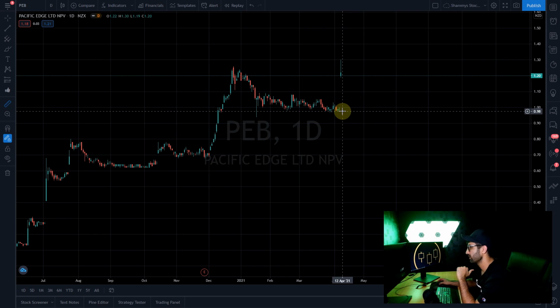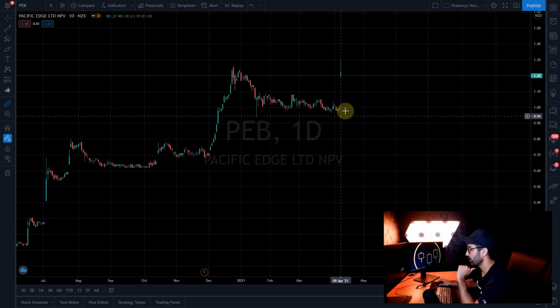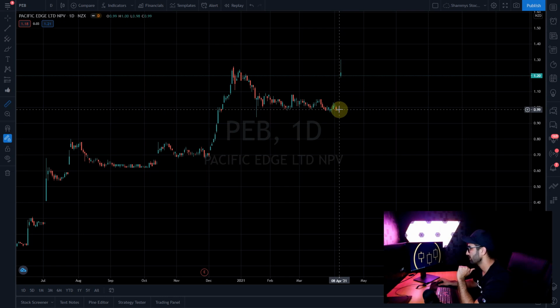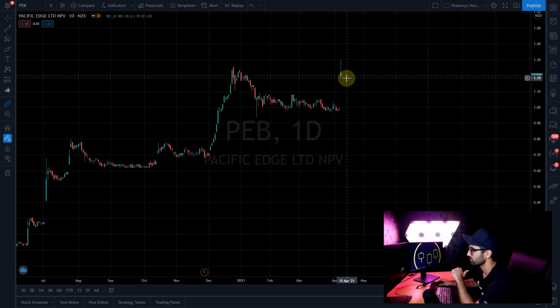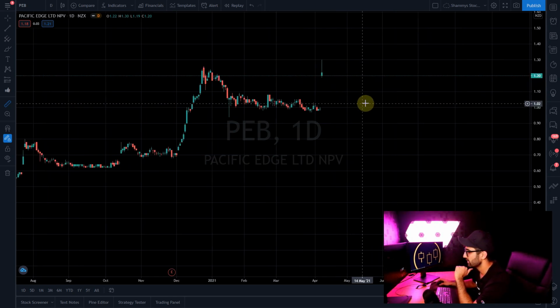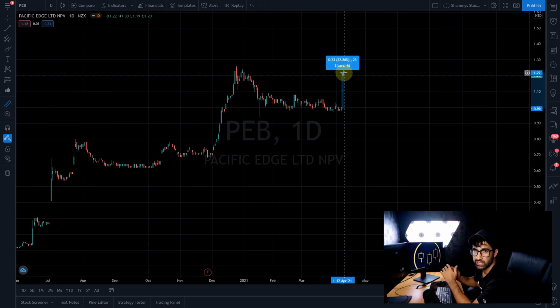A gap up in the stock market means, let's say it closed at 99 cents or $1 and opened at like $1.22 or something. That means it gapped up by about 22%. So it's opening higher than it closed.